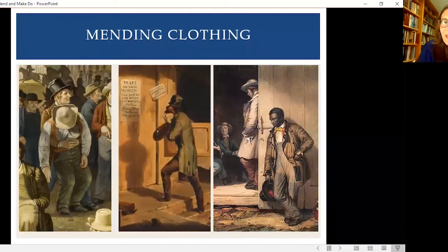Now keep in mind that in these types of paintings, they're highly symbolic, so every detail that's included is meant to convey part of the story that's being told in the painting. The one on the left is a detail from The County Election by George Caleb Bingham. So this is a small detail of a larger painting. It's a county election. There's a lot of whiskey being passed around, and the man in the center with the green pants is intoxicated, and you can see his pants are patched at the knee.